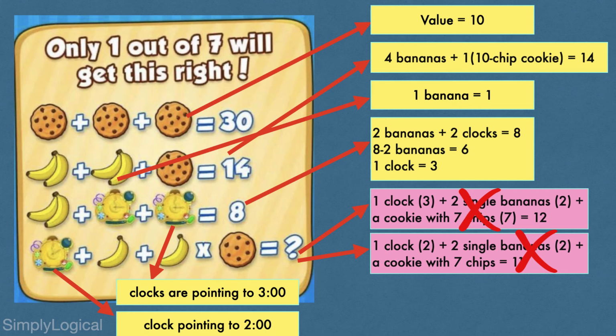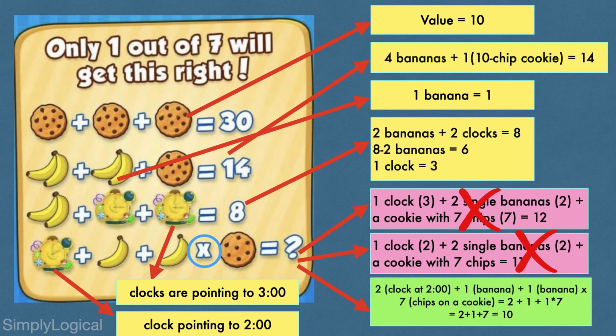You see, they also change the sign at the end too. That's super easy to overlook. So it's 2 for the clock plus 1 banana times 7. That is chips on a cookie. That is 7 times 1 equals 7, leaving us with 2 plus 1 plus 7 which equals 10. You multiply 7 times 1 first before adding as per the rule of BODMAS. Going through this logic, we get the final answer which is equal to 10.